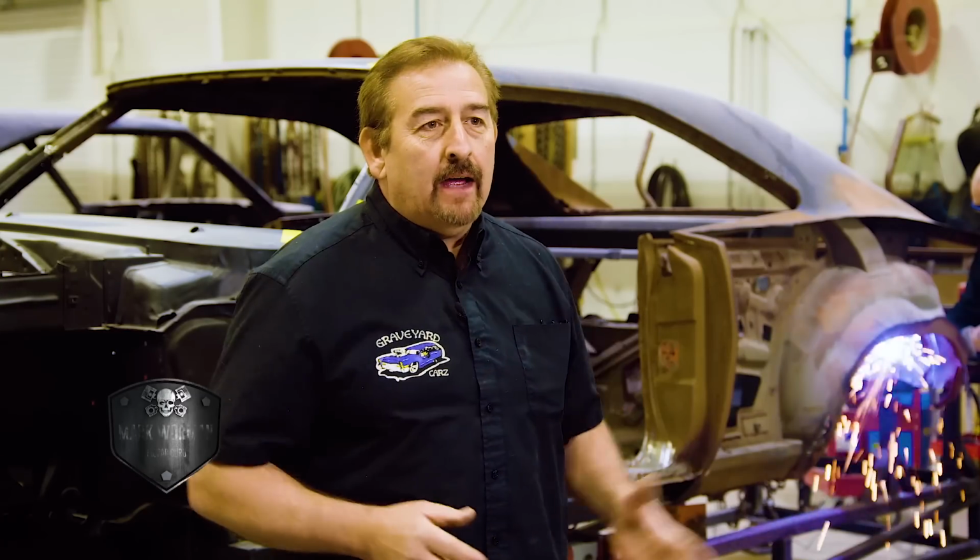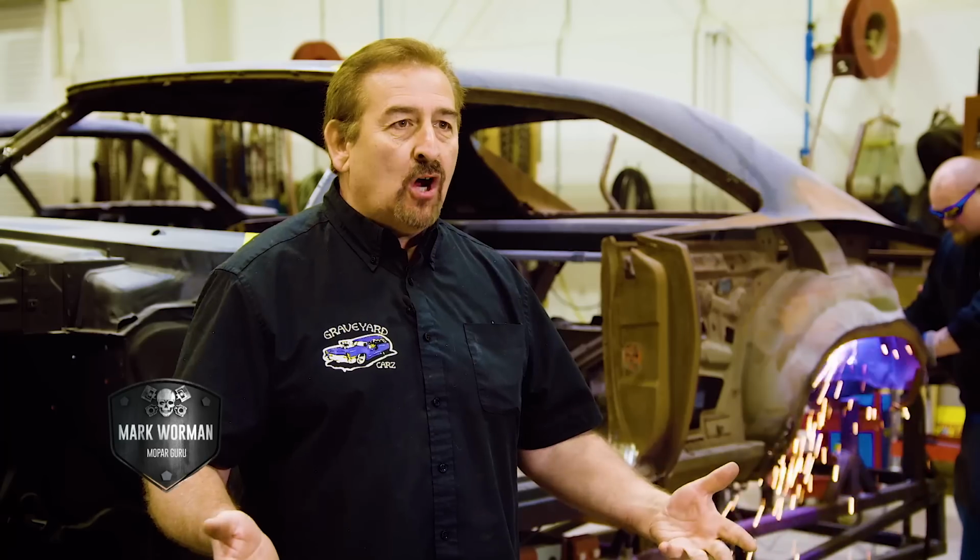So basically, I've given George the green light to go ahead and cut the back half of the car off. That's what he's doing now. We got a Miller plasma cutter that makes it a real nice, clean job. The General Lee's gonna be back getting this new sheet metal before you know it.